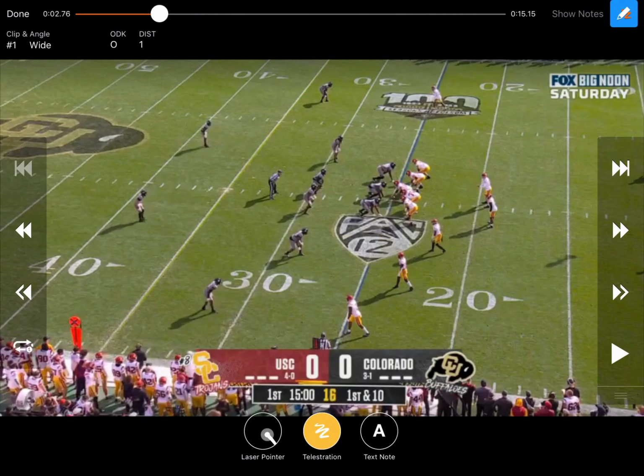Got this play on here because it's the first play of the game, and it's a really good call. Schematically, they must have known exactly what Colorado was going to do. Trips to the boundary, motion the inside receiver right here. He ends up blocking here. All they're running is GT that direction. You got a bubble screen here by the slot receiver.